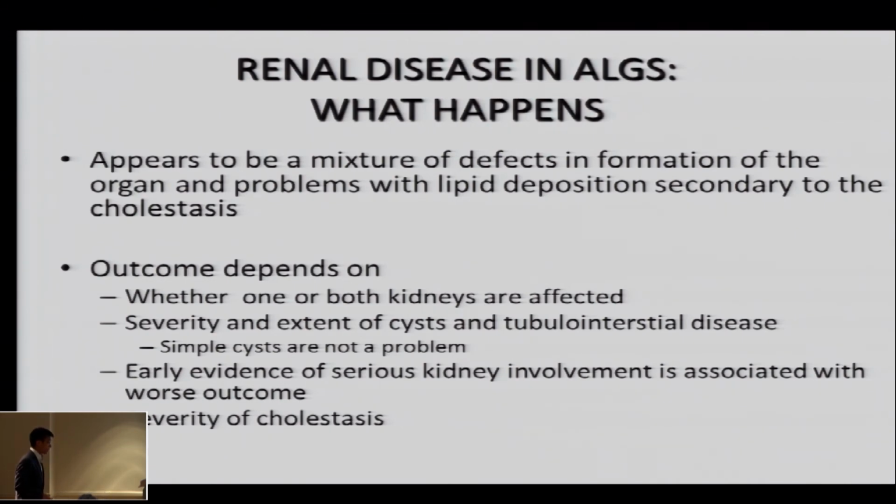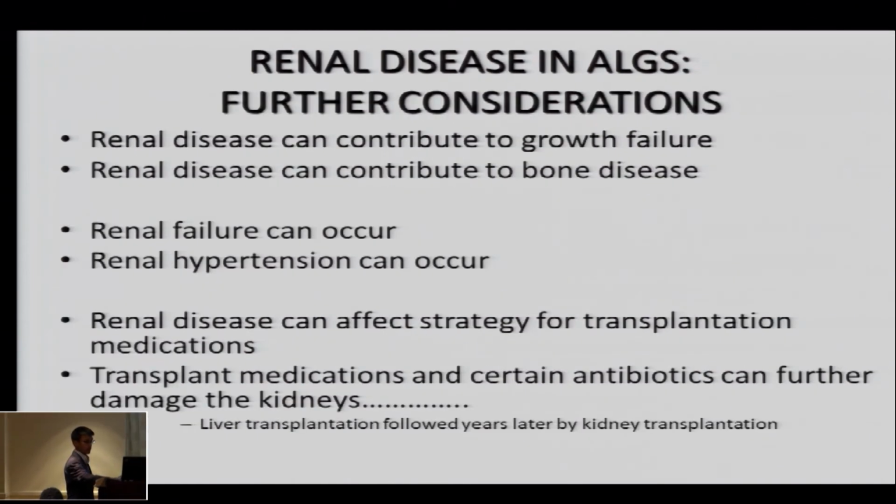Similar to a lot of the other organ systems, early evidence of serious kidney involvement is associated with worse outcomes. And obviously, depending on your type of kidney disease, if you have severe cholestasis, that could also impact overall outcomes. Things to keep in mind are that renal disease can contribute to growth failure as well as bone disease. Even though renal failure is not frequently seen, it can definitely occur. High blood pressure, or renal hypertension, is something else to keep in mind as well.